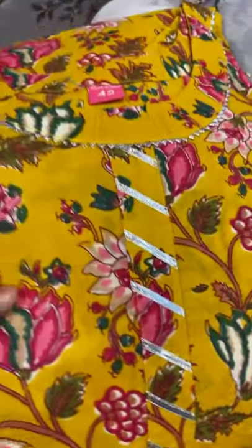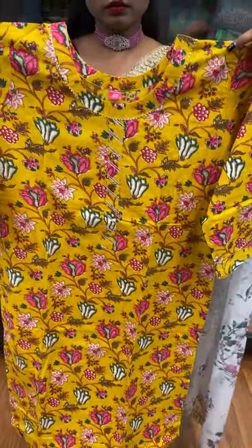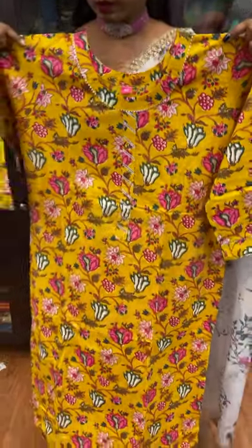Wow, see this vibrant yellow. Yellow with lovely prints. Let's open this. This is the kurti. It's pure cotton, ladies. No doubt in the quality. It's a soft, very nice cotton. Comfortable cotton. With gota lace in the neck and in the bottom of the neck.